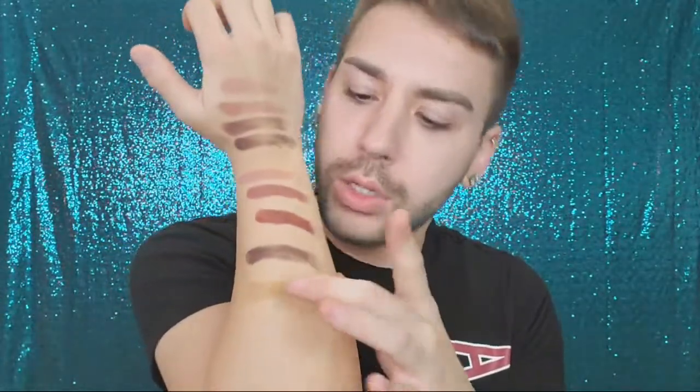So this is the next row, the olive tone row. You have a very light shade here. You have the darker one. There will be 8 of the mini palettes available next month at Target. Thank you. And the darkest one. That's really dark. That's nice.